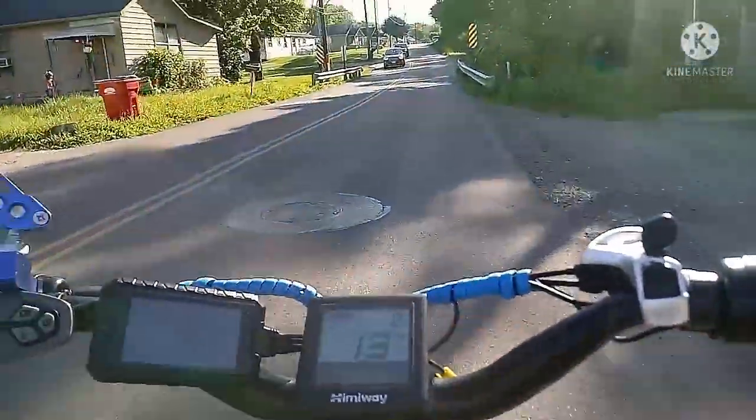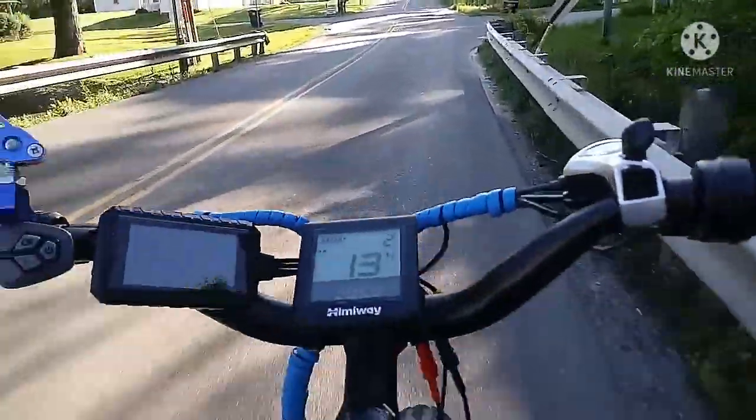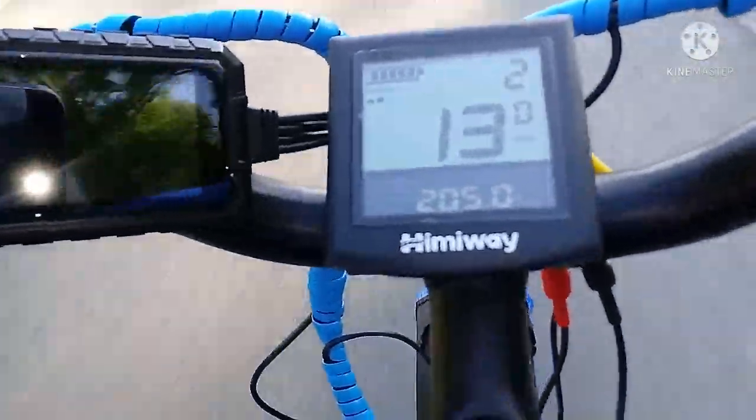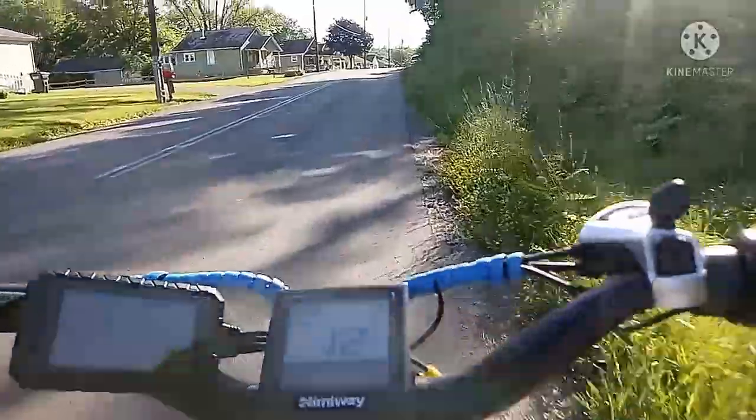Taking some back roads today. Figure I'd take you guys with me. Himiway's been doing lovely. See it over 200 miles. We just had it for a little over a week now.